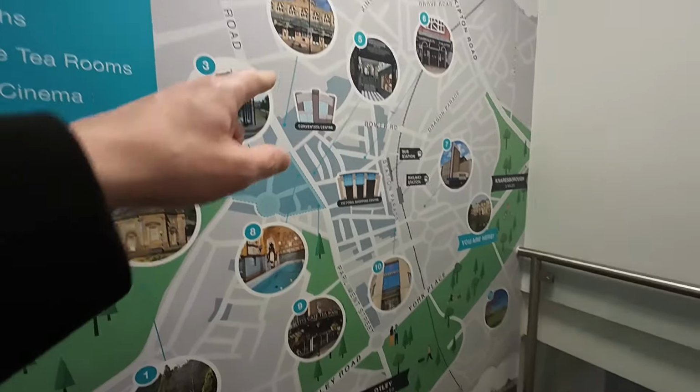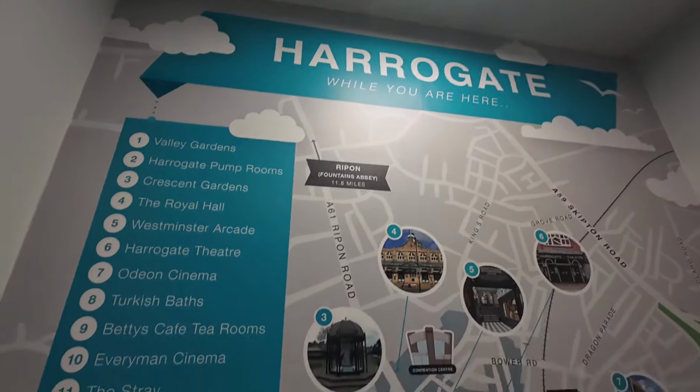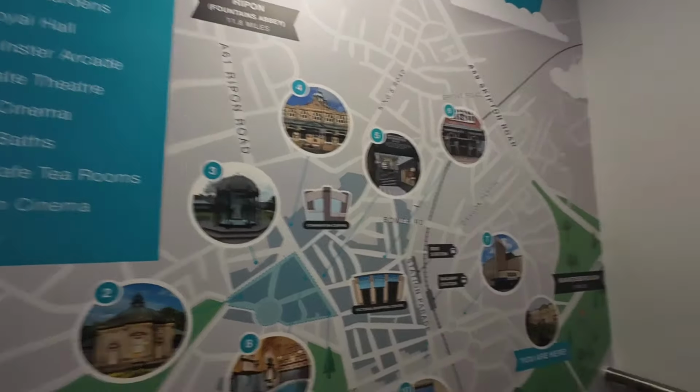So, things to do in Harrogate. Just in case anyone were interested, take a screenshot.